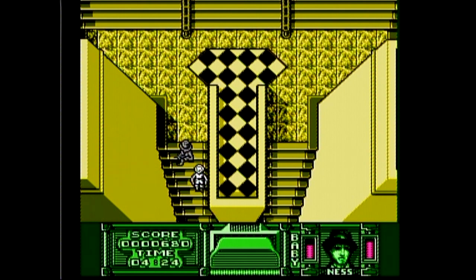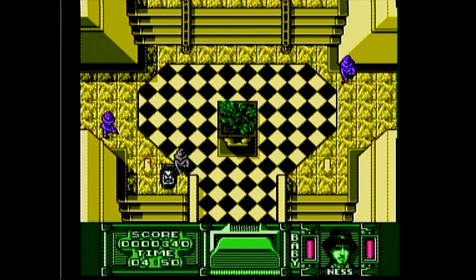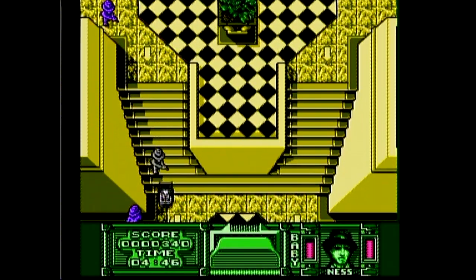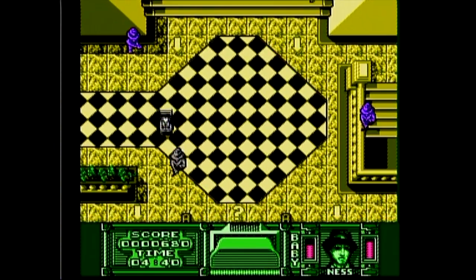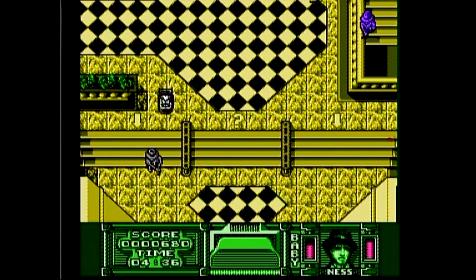For how fragile the baby looks, he's good at one thing, sucking up bullets. The baby's health bar is on the bottom of the screen next to yours, and he could take like 30 shots before going down. So don't be afraid to use him as a human shield, because that bundle of joy can take a beating. And the way he tags along with you, it's kind of like he's your partner, like you're a buddy cop duo.